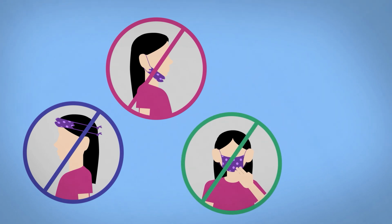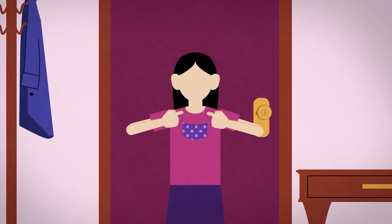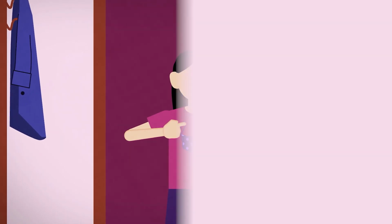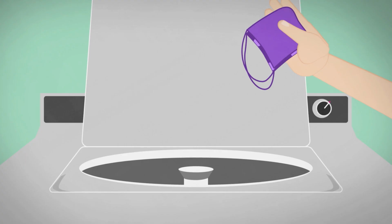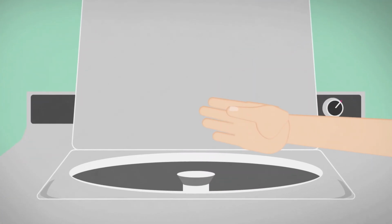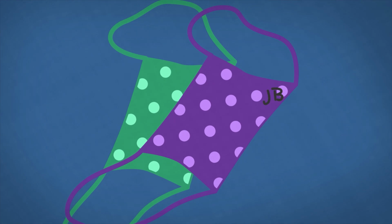Don't put the face covering around your neck or on your forehead, and don't touch it. If you do, wash your hands. Never share or swap face coverings. When you get home, carefully take off your face covering by stretching the ear loops or untying the strings behind your head. Fold the outside corners together and put it aside for washing. Then wash your hands. Cloth face coverings should be washed and dried after use each day. Label your face covering with your name or initials. Bring a backup in case it's needed.